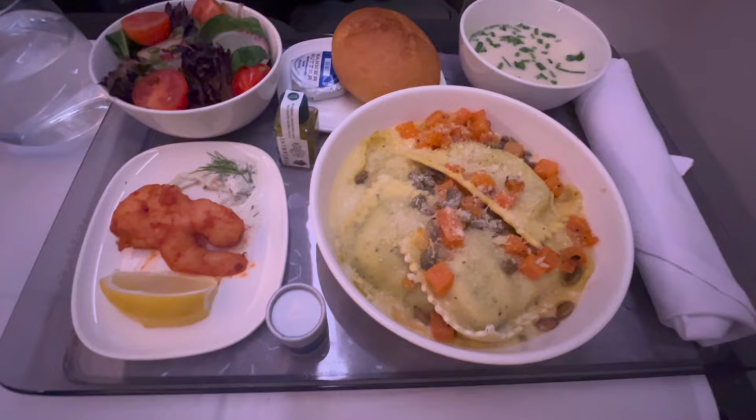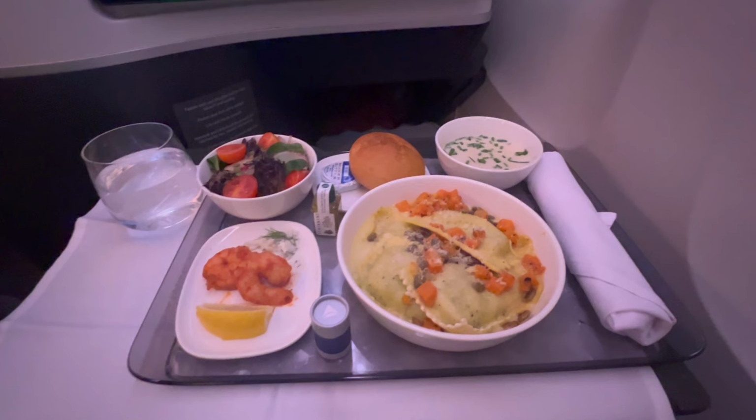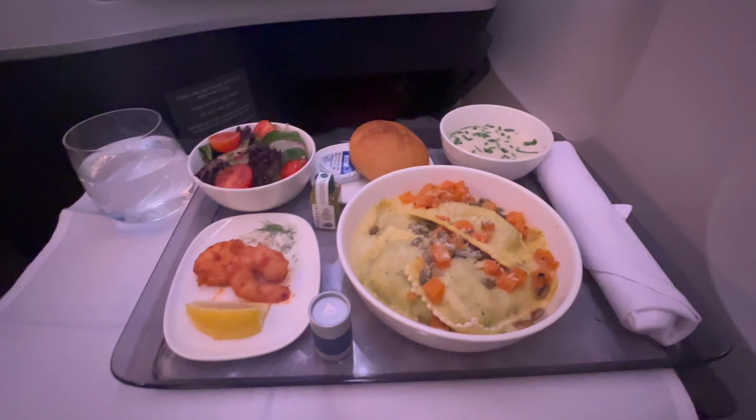For my entree, I opted for the spinach ravioli, which was served alongside some poached shrimp, cauliflower soup, as well as a salad with mixed greens and a sourdough bread roll. I can't speak for the shrimp appetizer, but everything else tasted pretty good, especially the spinach ravioli, which was some of the best pasta I've ever had on a plane.